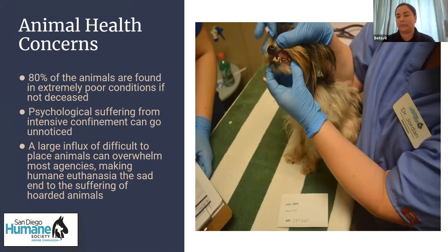So animal hoarders are not going to have healthy or socialized animals most of the time. Fortunately for us at San Diego Humane Society, we have an outstanding team of medical professionals and behavior professionals that dedicate their time to working with these animals. So 80% of these animals are found in extremely poor conditions. Not all the time are they exhibiting poor symptoms, but 80% of the time we do bring them in and they have a lot of other things going on. There's also a lot of psychological suffering, not just for the animals, but also for the people involved in these homes. This can, like I said earlier, ultimately lead to humane euthanasia in the extreme cases.